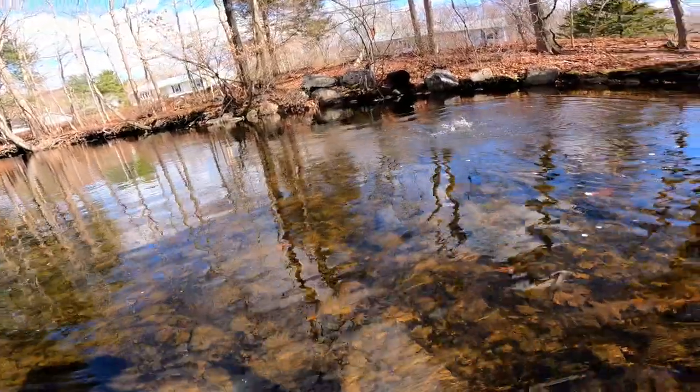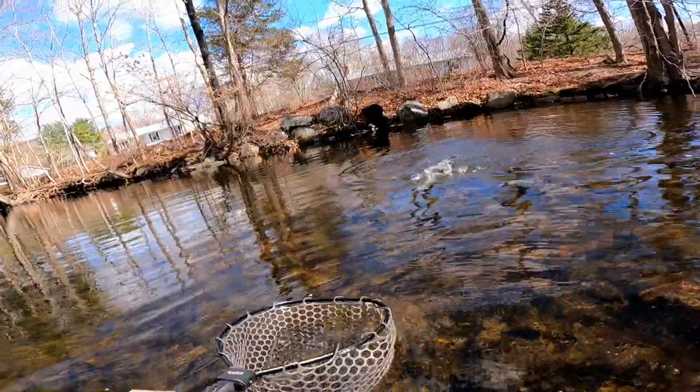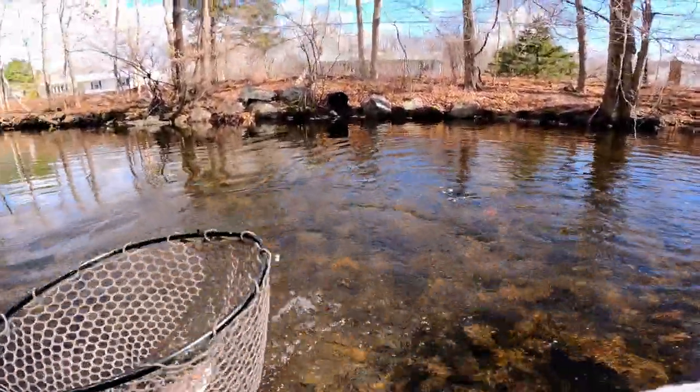This fish took the nymph. Kind of want to get him in quick because there's a lot of fish up here that I have a chance of targeting. But not if this guy's racing up and scaring them all. Yes.